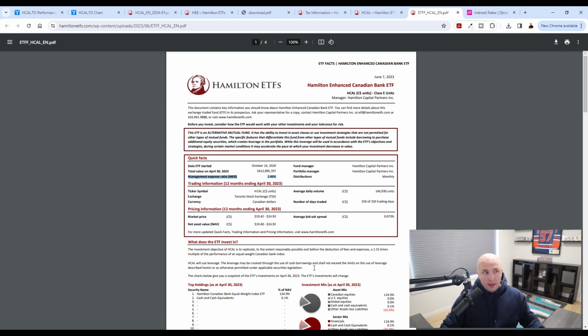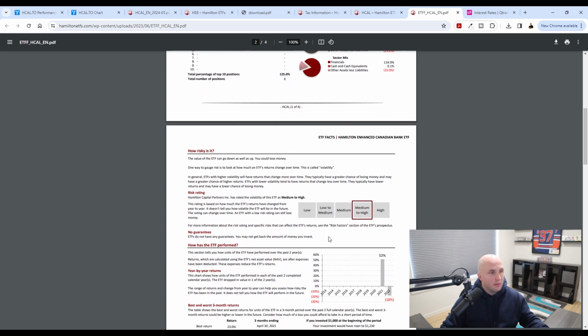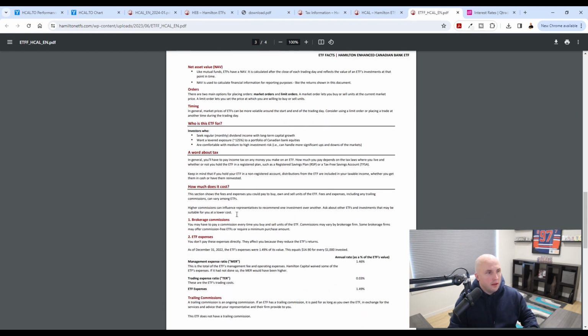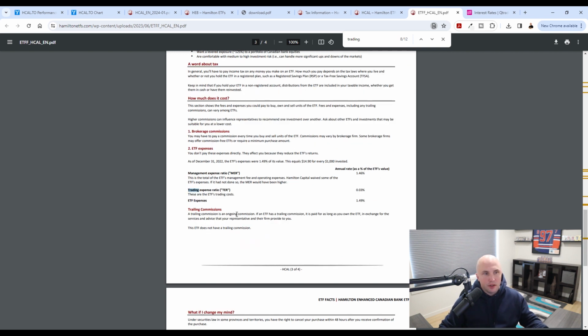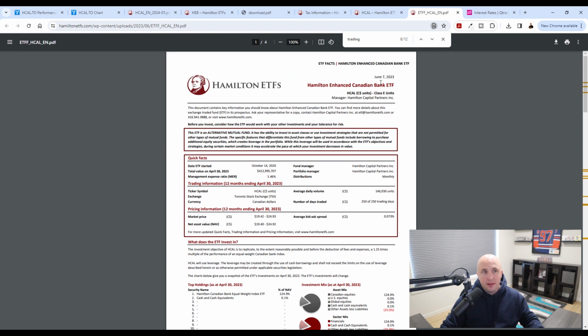So the one thing about this is the management expense ratio is also not the total ratio you're going to pay. You also have the trading expense ratio. So if we come down here, where am I going to find this? So the trading expense ratio is 0.03. It's pretty insignificant in the grand scheme of things, but the total ETF expenses you're going to face by owning this are around 1.49%. At the time of update of this sheet, it can fluctuate quite a bit. So this is from June 7th, 2023.